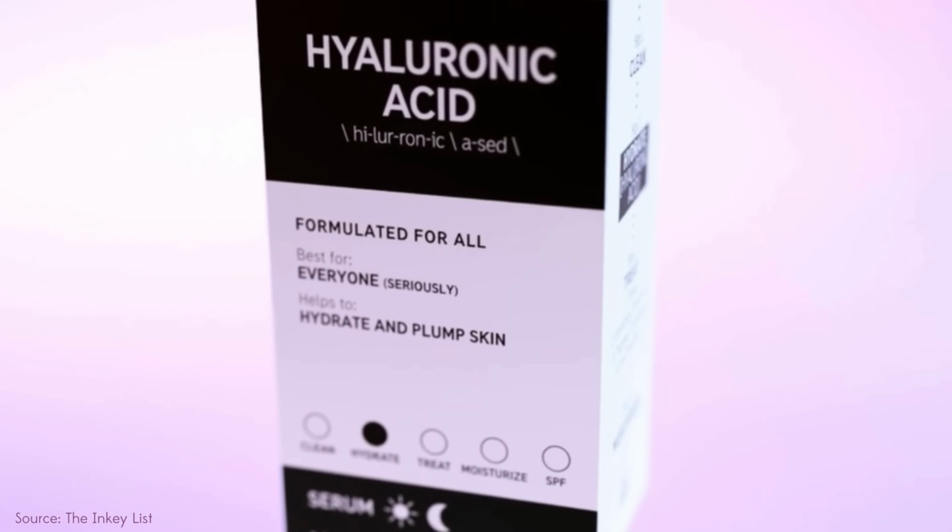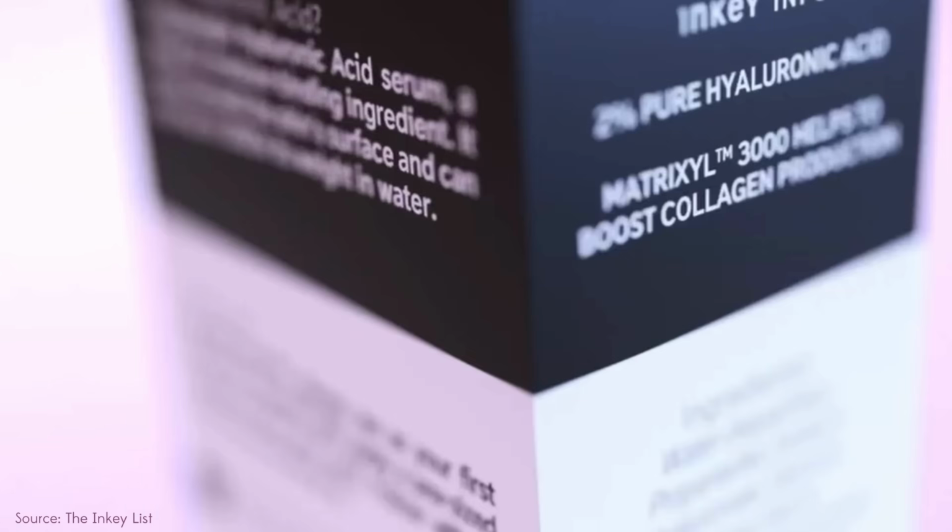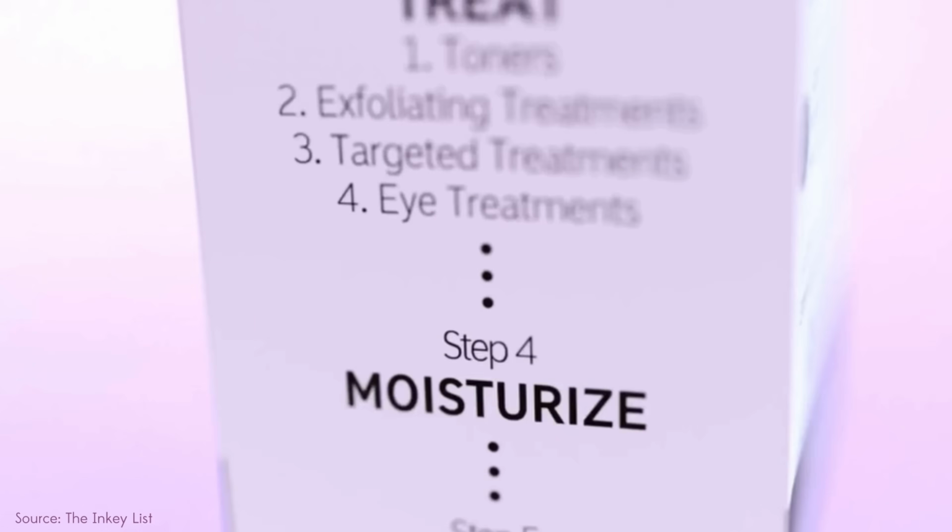The Inkey List always has these little dots on the back that kind of tell you how to build a skincare routine or how to incorporate products into your skincare routine. They also have little suns and moons to tell you that you can use this day or night. And literally every single hyaluronic acid product here, I believe you can use day or night.